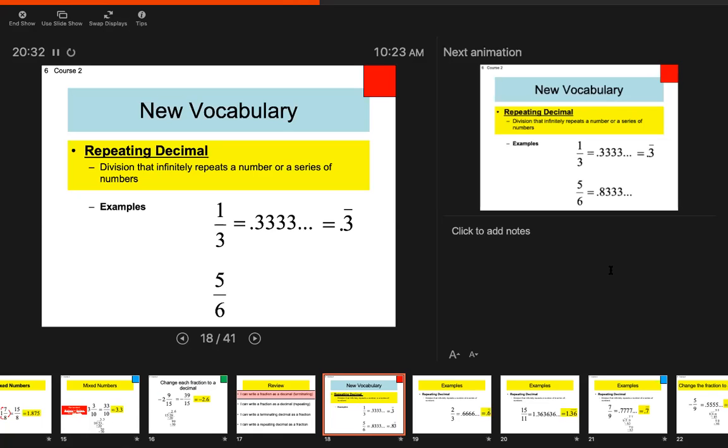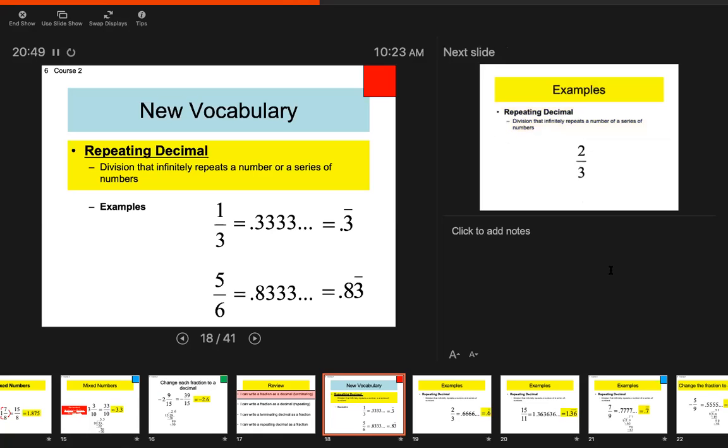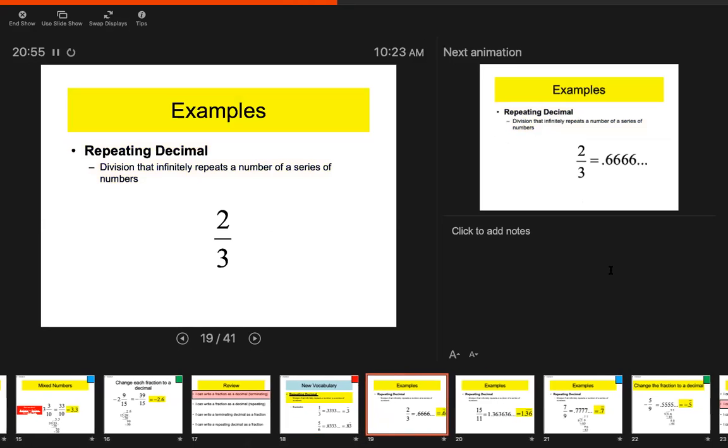Okay. 5 divided by 6. Turns out that if you do that division, you get this. Everybody look up here. Hey, what's being repeated here? 3. Not the 8. The 8 doesn't get repeated, but the 3 gets repeated. So all I have to do is put a line over the 3, but I have to include the 8. So it would look like this. Is this new for anyone? Okay.